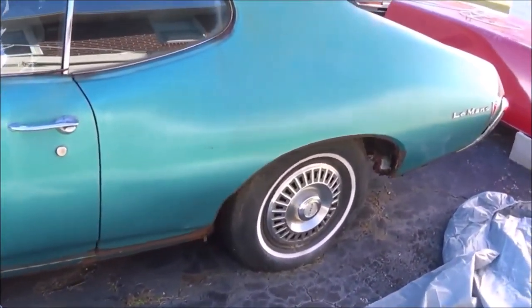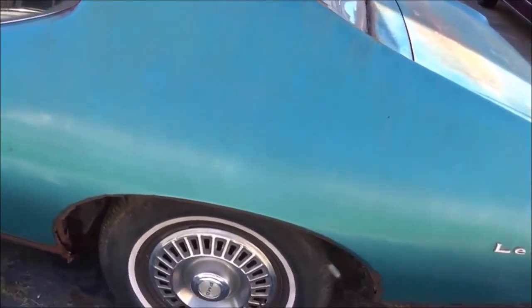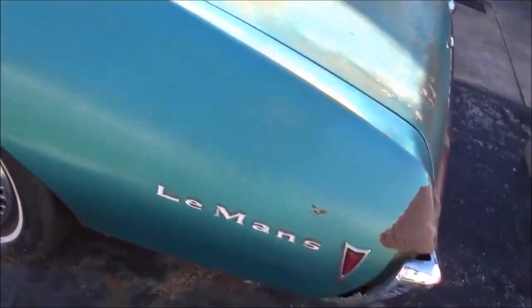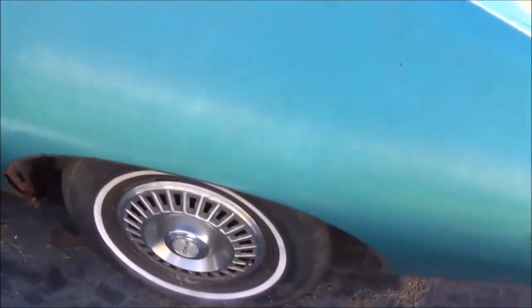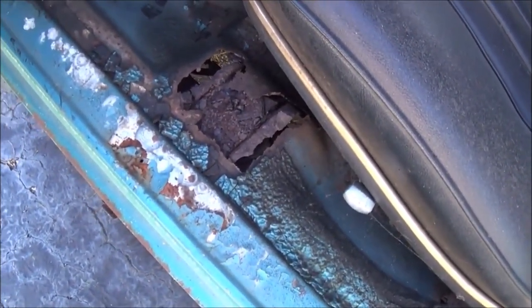Patch panels. You got the rocker panel moldings? Did you take them off in the trunk? In the car. Huh? In the car! In the car, in the trunk, I said. I didn't see him, man. Somebody stole him. Mike, this is what I'm talking about, the frame. Got a little rust inside. I need a little work.